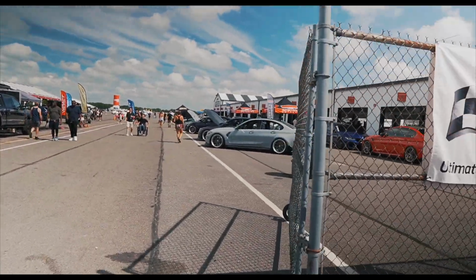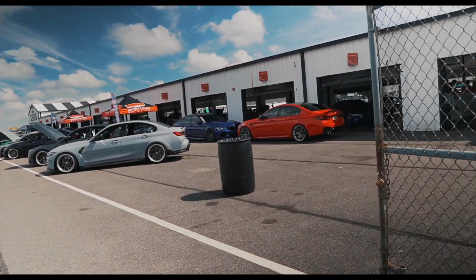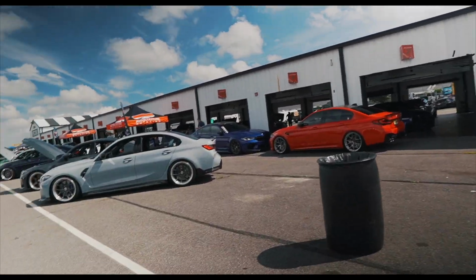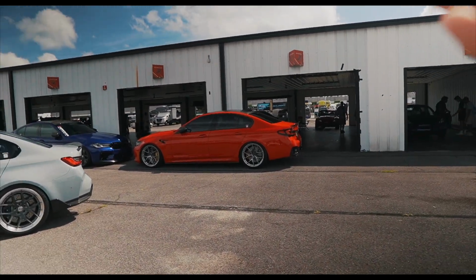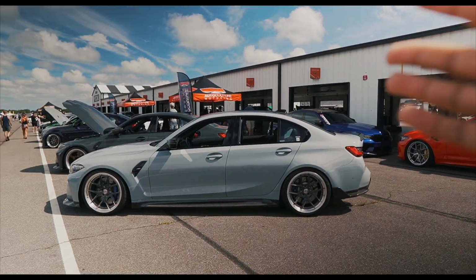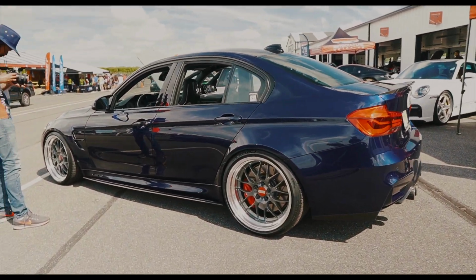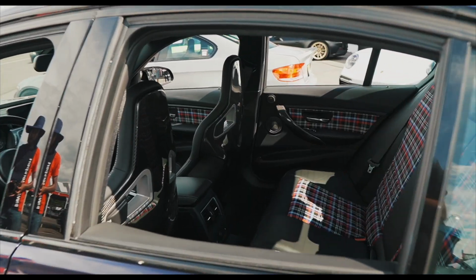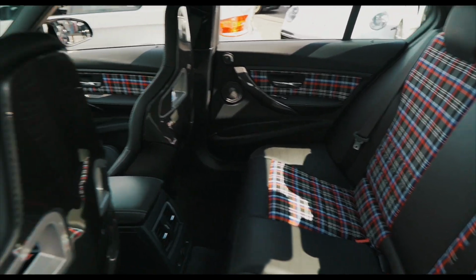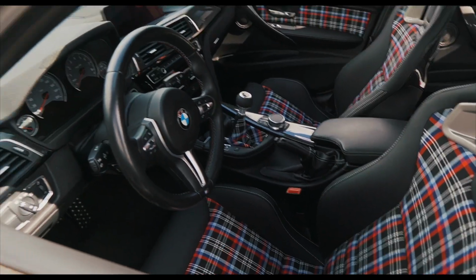But definitely, for you guys who are big BMW enthusiasts, this is definitely the show to come to. I have no complaints. I'm just gonna walk around and capture last minute unique builds that we think stood out to us. So hope you guys enjoy. Again, you guys know I'm a fan of unique builds. This one is no exception. The BBS wheels, but look at the interior. Tell me that's not sick.